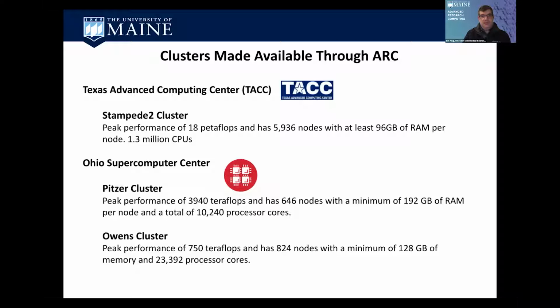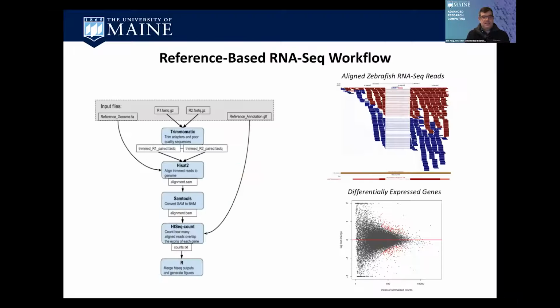Once you have access to a cluster, there'll be some analysis workflow that you want to execute. So this is a workflow. Caleb Barton in my lab made this diagram. It's what we call a reference-based RNA-seq analysis workflow, and using this, we can look at gene expression, say in the zebrafish, in response to something like influenza A infection. And then by analyzing the data, we look at differentially expressed genes.